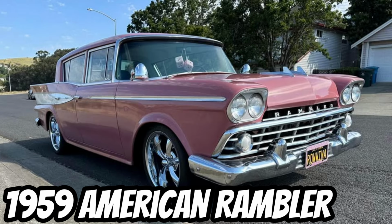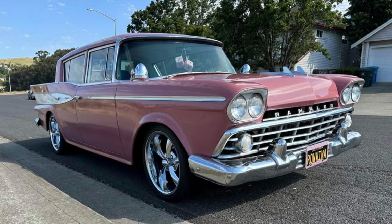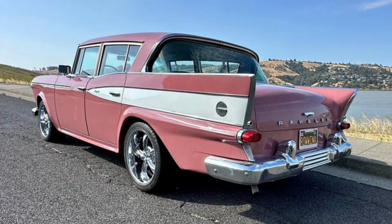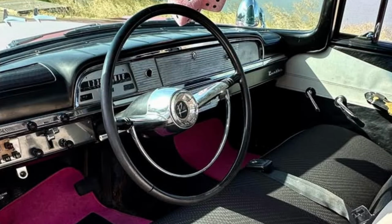Number 15. The 1959 American Rambler, priced at $13,000. Finished in pink with 88,000 original miles, it has a straight 6 engine with a push-button automatic transmission in excellent running condition. All gauges on the dashboard work perfectly. The interior is tidy with a well-preserved headliner and original rubber carpet. Garage kept, it has minimal to no rust.